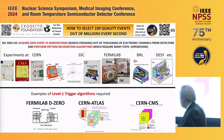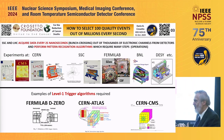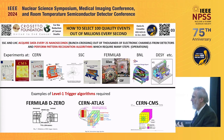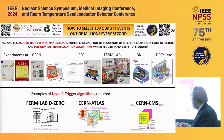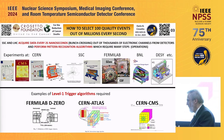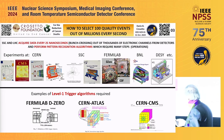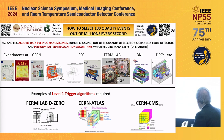Now, what happened? We then needed a decision unit capable of accepting a very high speed data stream, that cannot store it in a memory but needs to process it and try to select the best 100 events per second. Now, what are the algorithms, the filter, to decide whether to discard this data or save it? That is called a trigger, and each experiment, Atlas, CMS, LHCb, Alice, and at the Super Collider, SDC, and so on, had different algorithms. Fermilab D0 had algorithms that share some common operations.